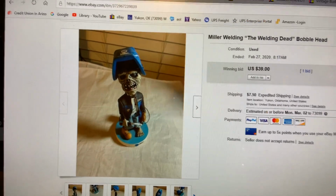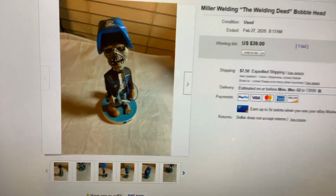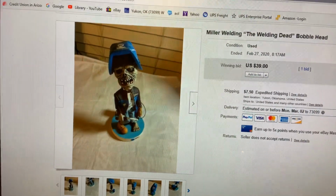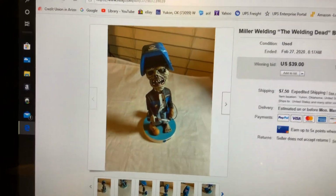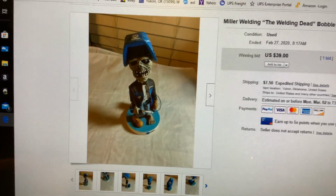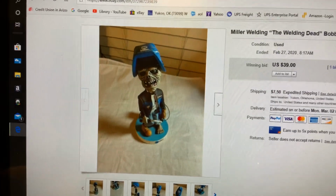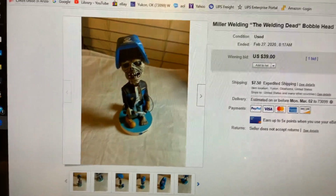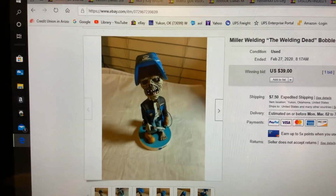I'll be looking for some more because he's trying to fill a collection for a customer or a contractor that he knows is going to retire in May, and I think he's missing one. So if anybody sees the Joker Miller welding bobblehead out there, let me know, make some comments, or shoot me a note, and I'll get in contact with the customer, and y'all can work out a deal. I'll help him out by putting the word out, and I didn't know these were valuable, but I'll be on the lookout for them now, and that's what I call a home run.